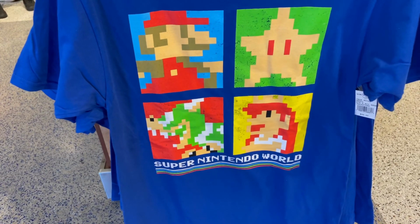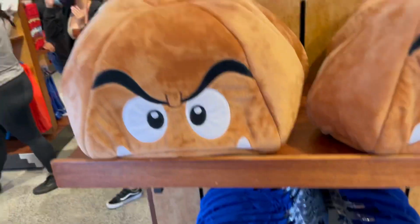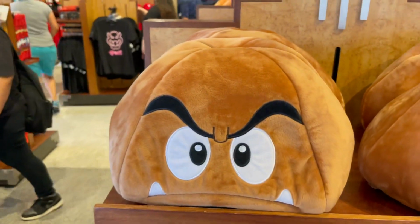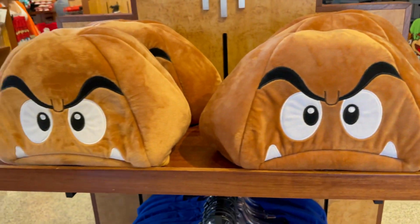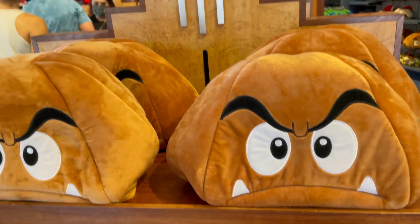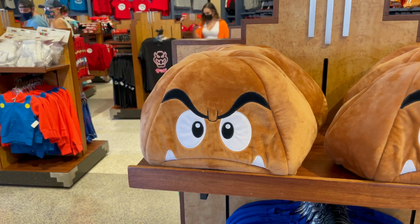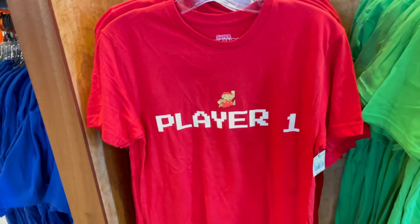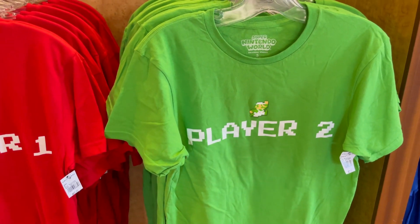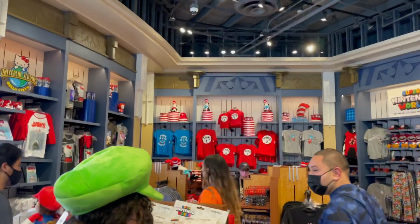So I already was seeing this cool stuff in the 8-bit graphic. I love it. We got some Goomba, these backpacks, or are these just little Goomba plushes, looking all angry. I feel like if I bought one of these, I'd just be stepping on them just like Mario does in Super Mario Brothers. Then we got some Player 1 and Player 2 t-shirts. These will go well with those Thing 1, Thing 2, and 3 Thing t-shirts that you can find just over there.